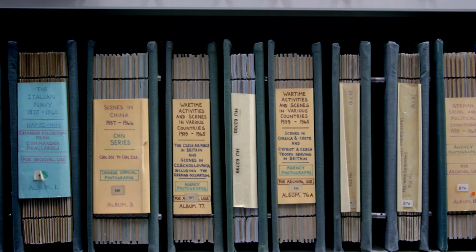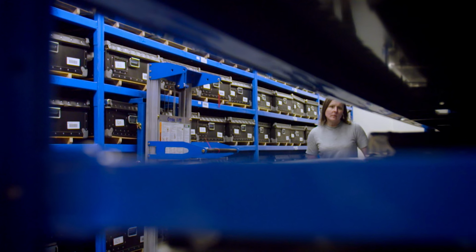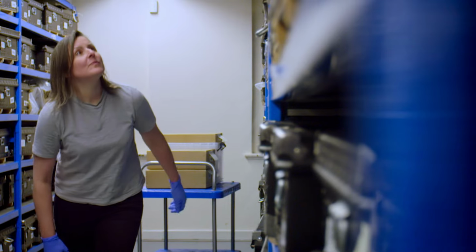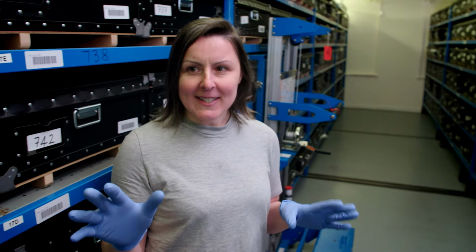It's kind of what curators live for, getting access, getting our hands on the material. At Duxford today, senior curator Laura Clouting is deep inside the museum's archives. This is great. This is the bit of the job that is by far and away the best. This is the best bit.